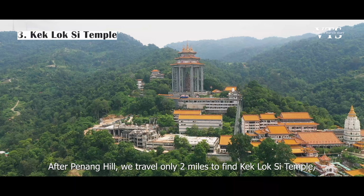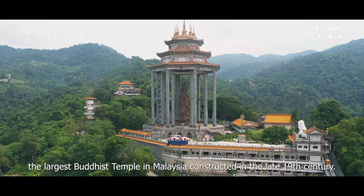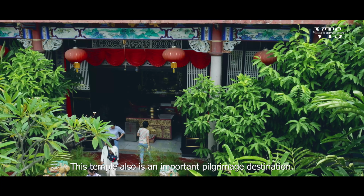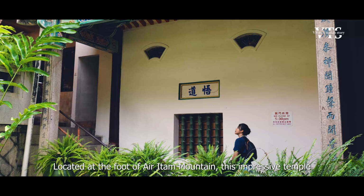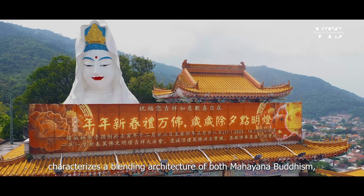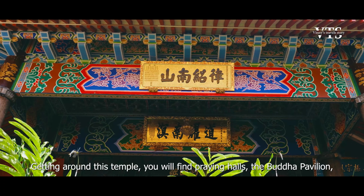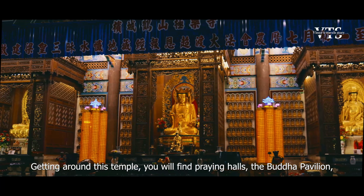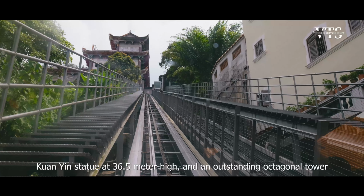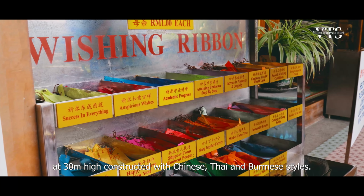After Penang Hill, we travel only 2 miles to find Kek Lok Si Temple, the largest Buddhist temple in Malaysia. Constructed in the late 19th century, this temple is also an important pilgrimage destination. Located at the foot of Ayer Itam, this impressive temple characterizes a blending architecture of both Mahayana Buddhism, Theravada Buddhism, and traditional Chinese rituals. Getting around this temple, you will find praying halls, the Buddha Pavilion, a Kuan Yin statue at 36 meters high, and an outstanding octagonal tower at 30 meters high, constructed with Chinese, Thai, and Burmese styles.